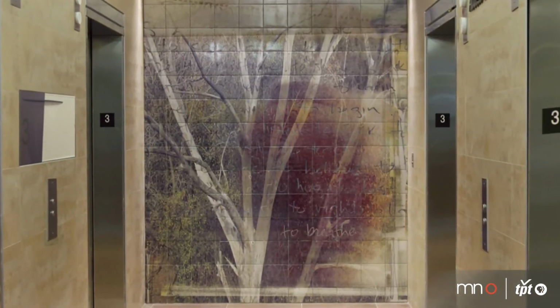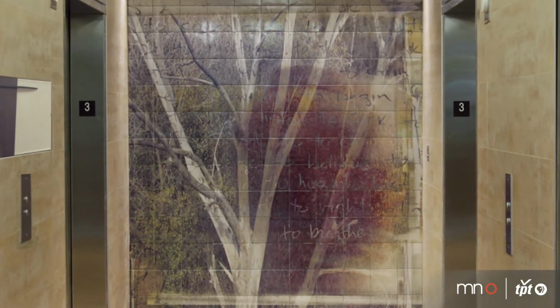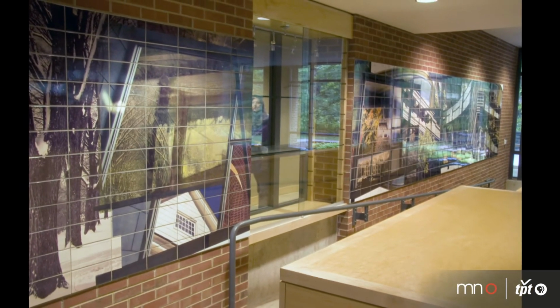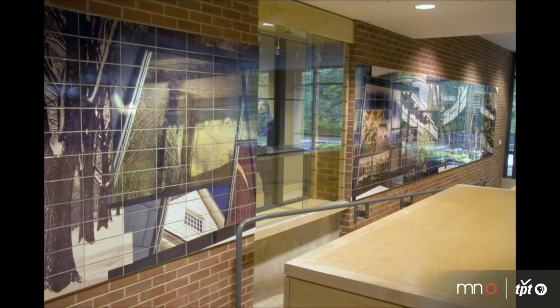Conceptually, it's kind of pure and simple. I mean, we use architectural materials and we encode it with electronic imagery. We work really hard to integrate and make it feel like the architecture and the artwork are really just reacting to one another.